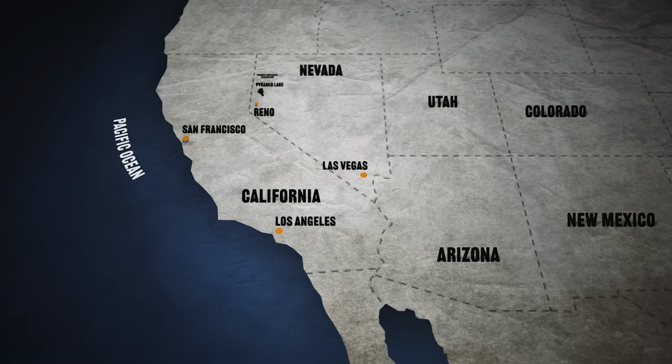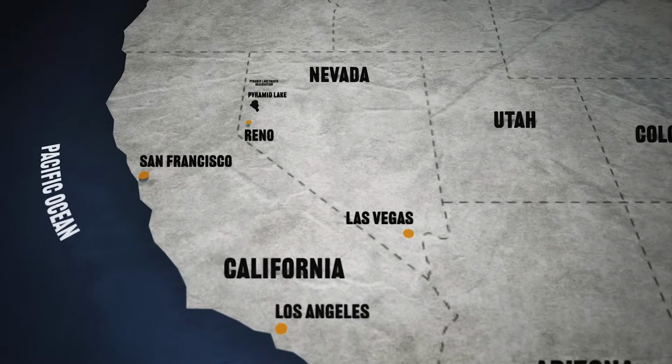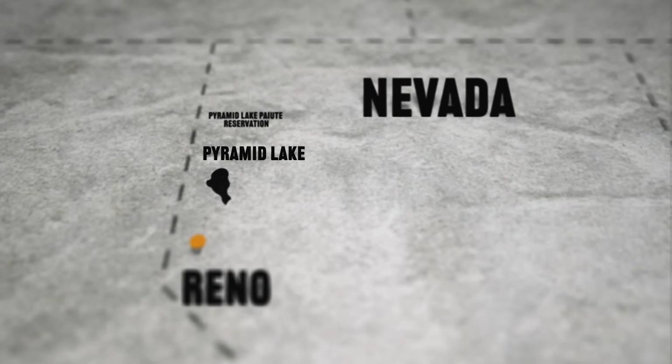It's easy to get to. You fly into Reno, 40-minute drive north, and you're here, and you got tons and tons of shoreline to fish, and it's just an absolute blast. So if you need that trout fix, this is the place to go. No other place in the world. Best trout fishery, hands down, for stillwater trout. Just can't beat it.